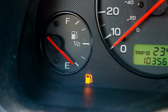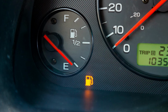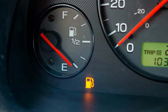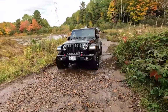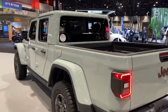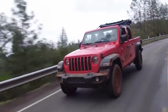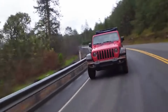To address these fuel economy woes, Jeep introduced a diesel option a few years back. This version, powered by a torquey 3.0 liter EcoDiesel V6, promised 22 miles per gallon in the city and 28 on the highway. That's a big step up from the gas-powered V6, and let's not overlook its jaw-dropping max torque of 442 pound-feet, making it a beast for towing and off-road adventures. But here's the catch. It came with a hefty price tag.